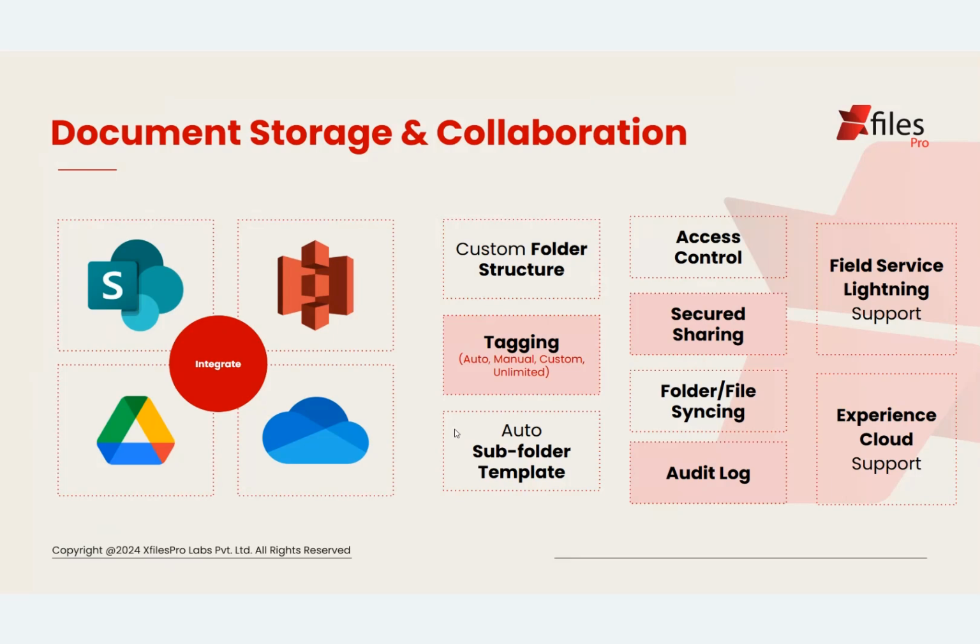So now, they were generating a lot of documents, right? As a business user, we all know documents are a part of business. It's like the life and soul of the business. In a recent study, it was said that almost 70% of sales reps spend most of their time on tasks that are non-revenue generating, right? And document generation was one of them. So if you want to automate your Doc Gen, you should definitely check out document generation by XfilesPro.